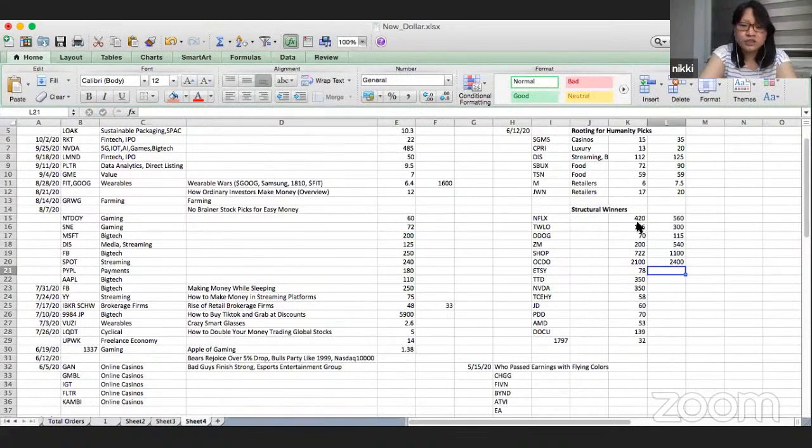Your Etsy right now is trading at $150. The Trade Desk is now $650. Your Nvidia is now $550. Your Tencent is 70. Your JD went as high as 70, 85, so I think right now it's about $80. Pinduoduo right now is trading at $80. It went as high as 100. AMD is now trading at $80. Your DocuSign right now is trading at $220. Your Coupang went to $40, but I think right now it's still trading at 33.